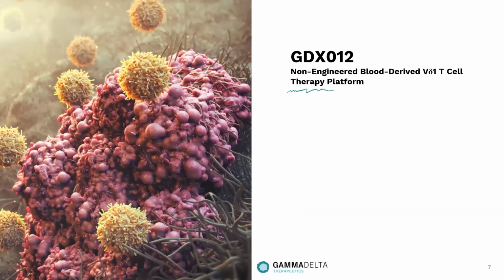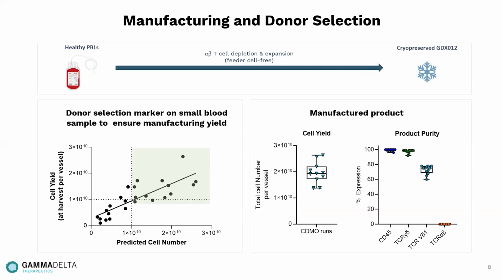So the first product I'm talking about is GDX12, which is a non-engineered blood-derived V-delta 1 T cell therapy. The process is very simple. We start with healthy donor material, leukapheresis material, which is cryopreserved. Then the material undergoes an alpha-beta T cell depletion to remove all the alloreactive alpha-beta T cells. And then we have a feeder cell-free expansion process.